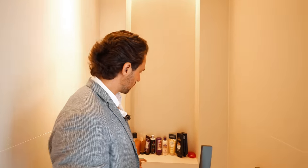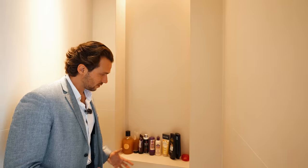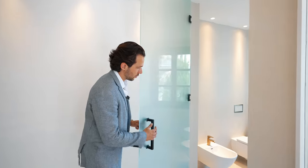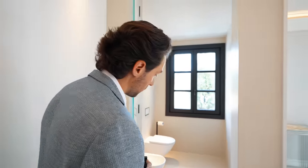So Hansgrohe taps and fittings here. Hello. Of course, a nice little niche for your shampoos. We actually brought some for you to get a better idea of how it works. Anyways, you get the drift. So nice niche for that. And of course, just here, Patrick will zoom in. There's the toilet and the bidet, which is still existent in this house, interestingly.